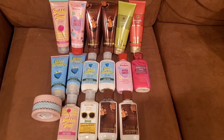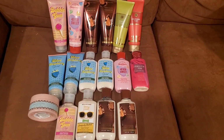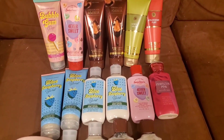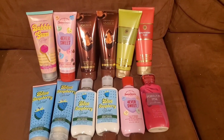Okay, I usually don't do body creams or body lotions, but a couple of them, I was just like, just get it. Maybe you'll use it. And some of them you'll sell. So some of them I did sell already. I picked up Bubblegum Pop body cream. That is the last Forever Sweet body cream I have left from the sale.